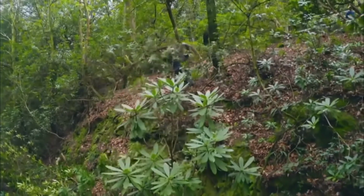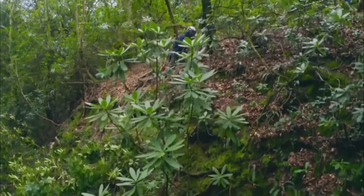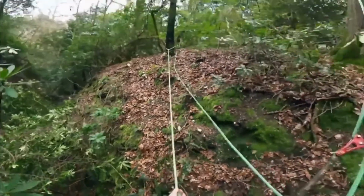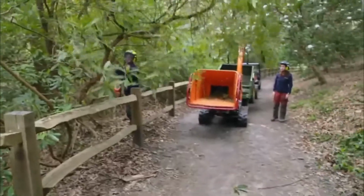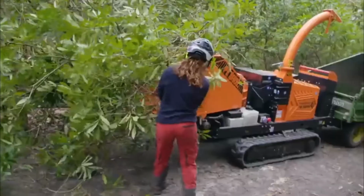Wakehurst is situated on land that drops off by 70 metres, and rhododendrons seem to love growing in awkward places. John's on abseiling duty to take out this one, whilst James and Katie dispose of the evidence. Cut it and I can put it through a tripper if you want. Yeah.